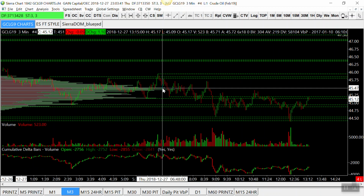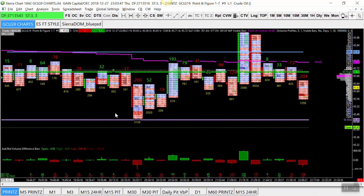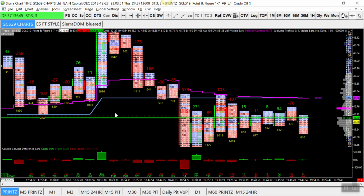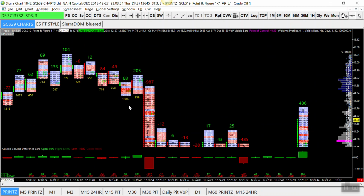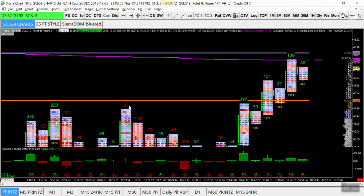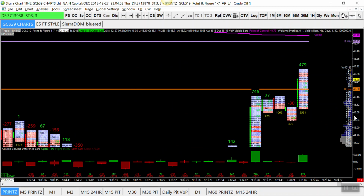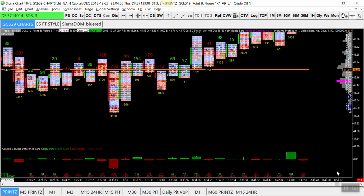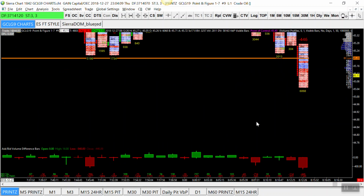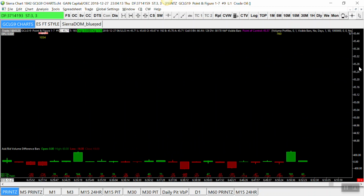I assume to push out and above and to continue that move. So 6:42 is about right here after this low. Most likely what I saw is some kind of absorption, or what looked like absorption to me, and that prices were likely to go back up and test that upper side. That was the plan anyway. That was the trade. That was the setup most likely. And 6:42 is going to be right about here.